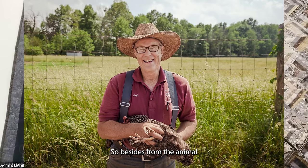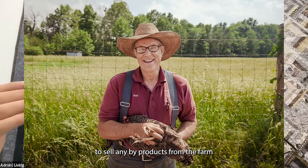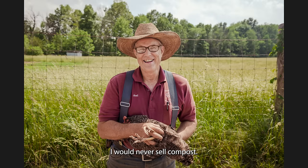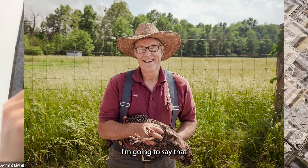That's great. So besides the animal agriculture, have you found that it's worthwhile to sell any byproducts from the farm, such as compost or anything of that sort? Oh, I would never sell compost. That's way too precious to sell. You're going to say that.